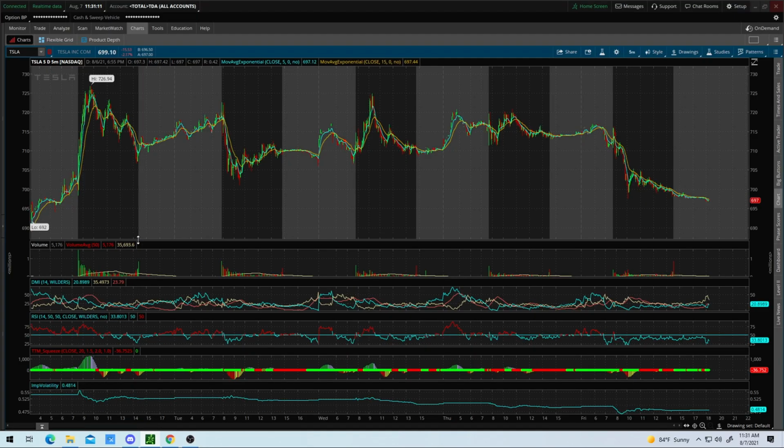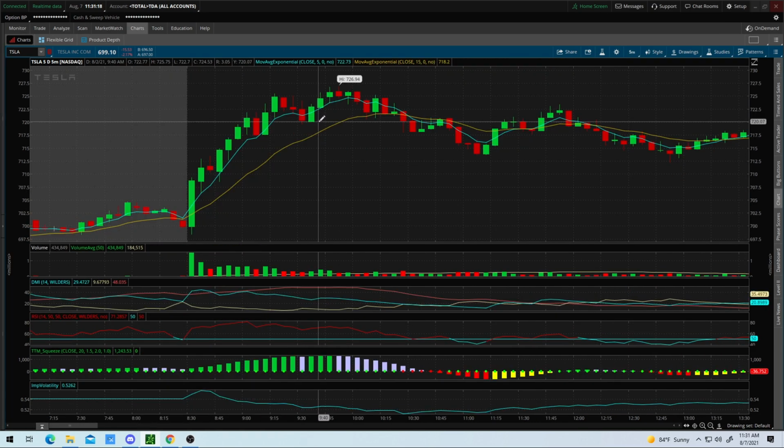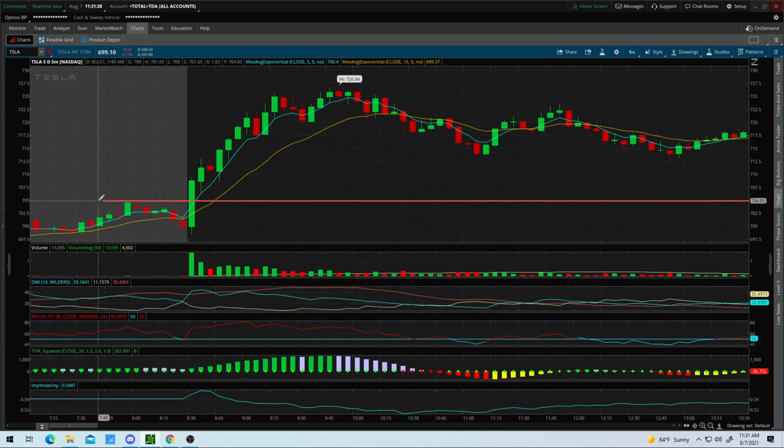I'm going to use the ThinkorSwim platform here. Let me go to obviously the easiest break that we see on Tesla right here. We're going to start with a resistance type of confirmation. Let me make that a little bit thicker. Let's pretend this is a multiple tested resistance that I just put on this. Here is the candle break.